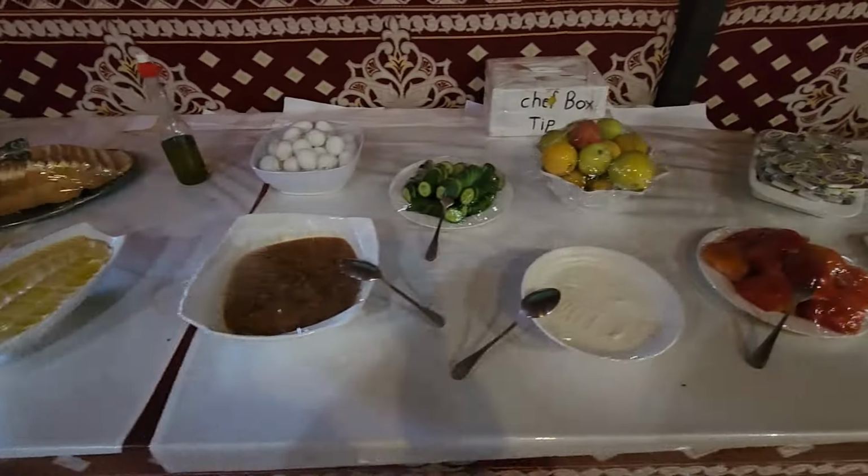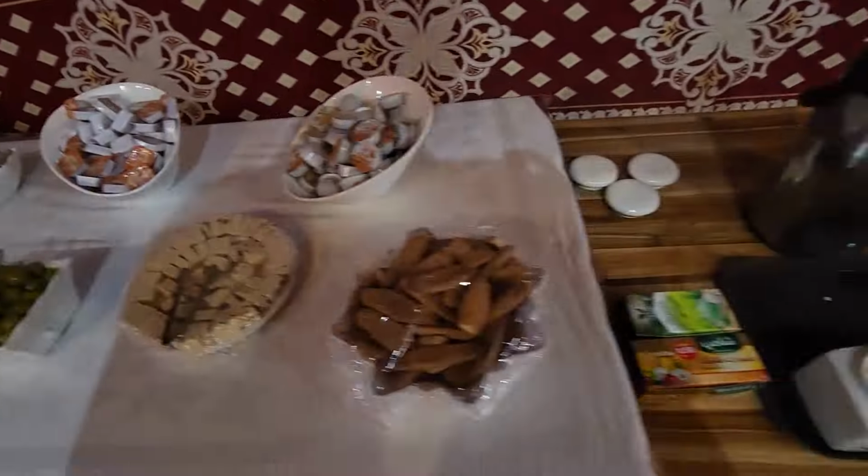It's about time for breakfast. We're the first ones here. It looks like a nice spread, and it looks like a beautiful morning, so I'm looking forward to getting out there.